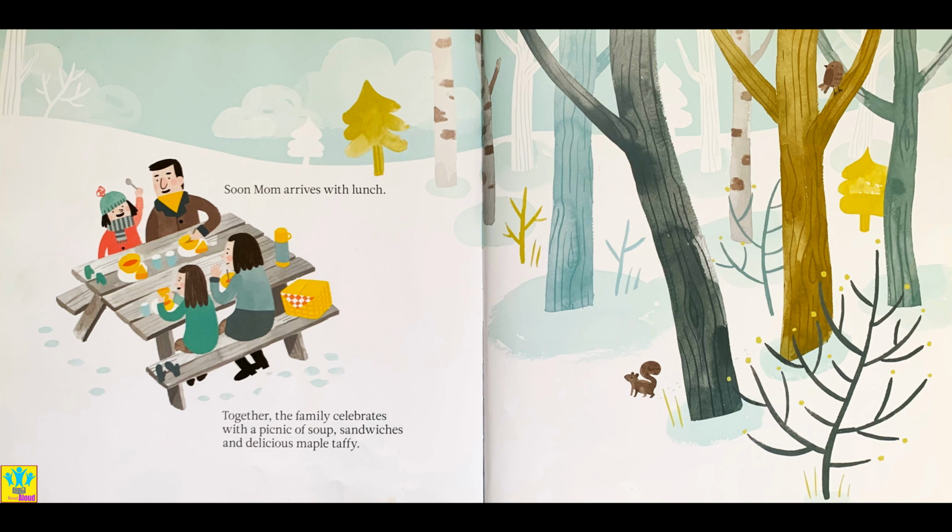Soon Mom arrives with lunch. Together, the family celebrates with a picnic of soup, sandwiches, and delicious maple taffy.